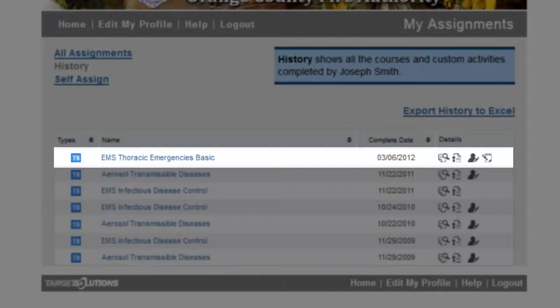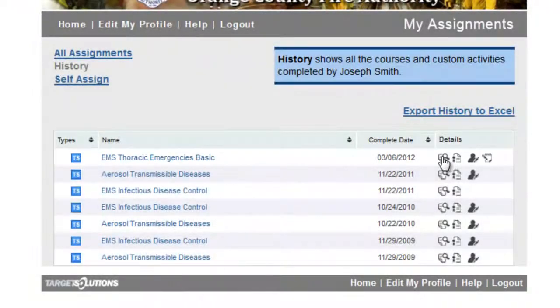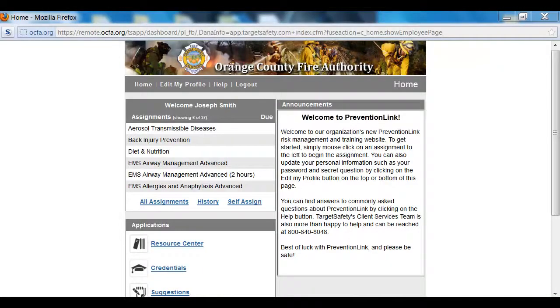That's the date that I made this tutorial. And then I can look at the details. I can view the details. I can view my certificate options, which involves printing or viewing, course evaluation, and then the notes that I took on the course. Okay, so that pretty much covers our walkthrough of how to complete a course within Target Solutions.